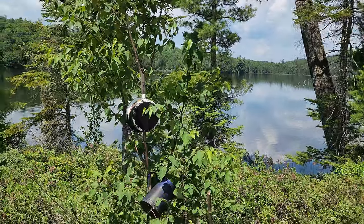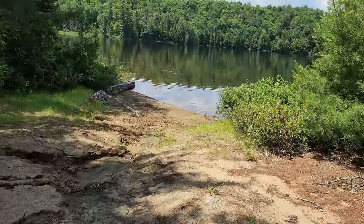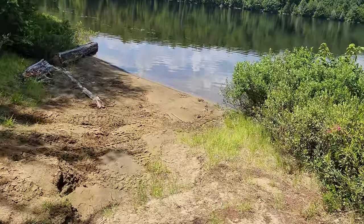I kinda wish we would have traveled further yesterday and spent last night here instead of the gravel pit. I probably would have spent a couple nights here at least. Just beautiful.